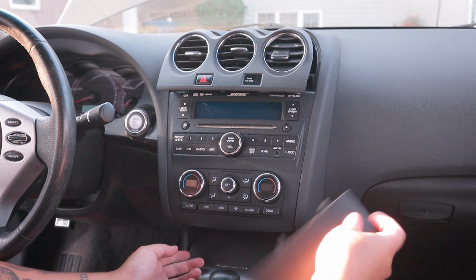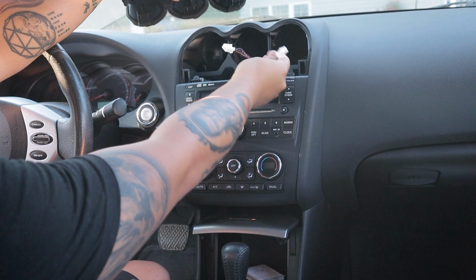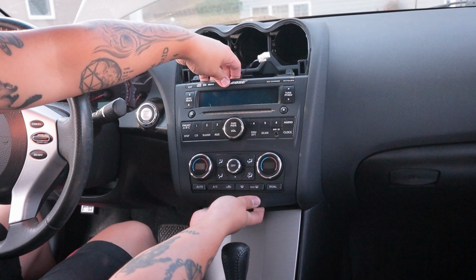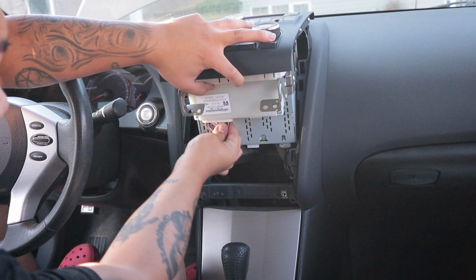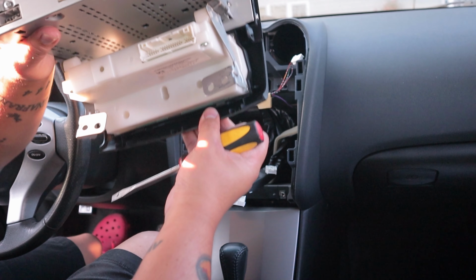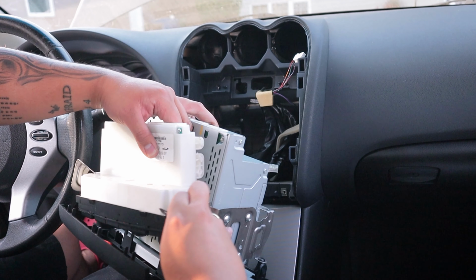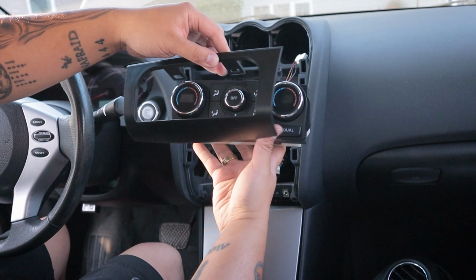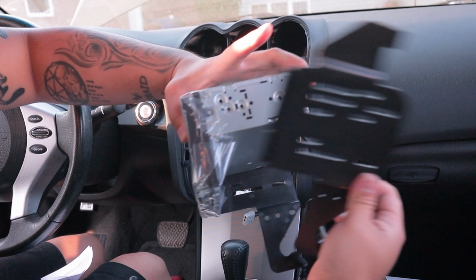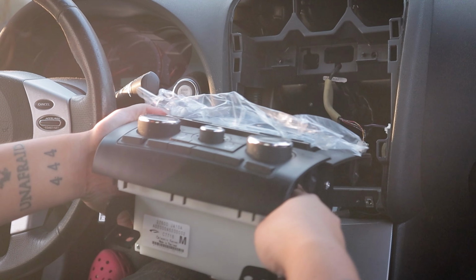Pull the bottom piece like that. Now you can access 4 screws holding the OEM head unit and HVAC. Obviously, unplug the harness for the airbag light and hazard. Now pull the remaining harness behind the head unit. You'll need to retrieve the HVAC from the OEM faceplate by prying it off the metal brackets. Install the Scosche HVAC faceplate. Attach the side brackets to the head unit. And then add the HVAC.